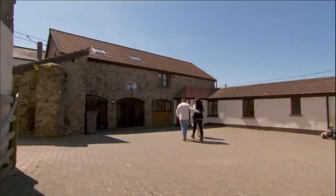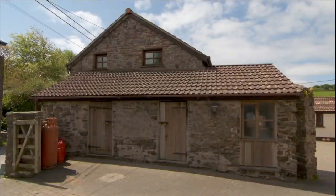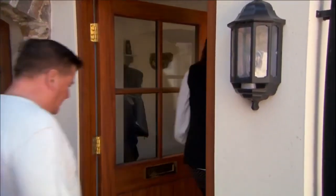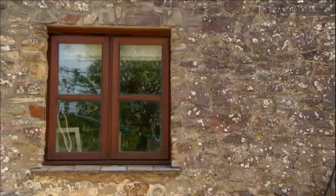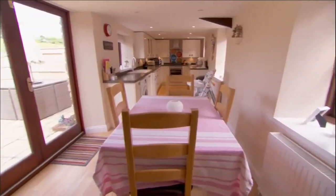Excellent. Dating back 300 years, this barn originally belonged to the nearby farm. It was converted in 2004 by the current owners and has been tastefully renovated, so hopefully the style and space will measure up to expectation. So you've got a good hallway which leads to the kitchen.